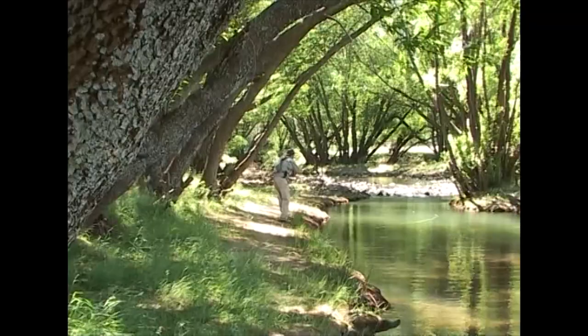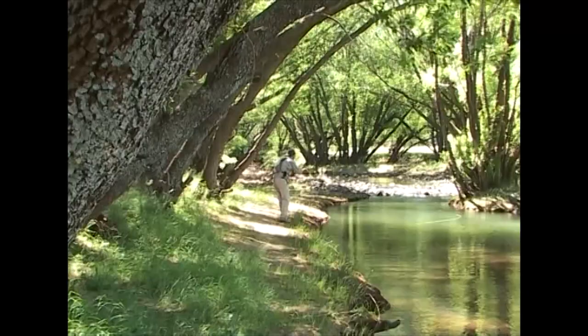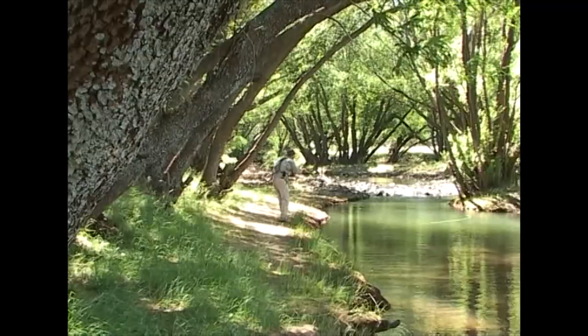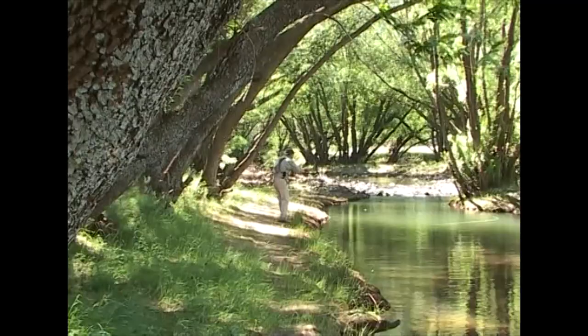Normally fishing upstream, you want a bit of a drift to disguise the fly. The stronger the flow, the less time the trout has to identify the fly or your imitation. And as long as the profile and the color is right, it will come up and eat the imitation.